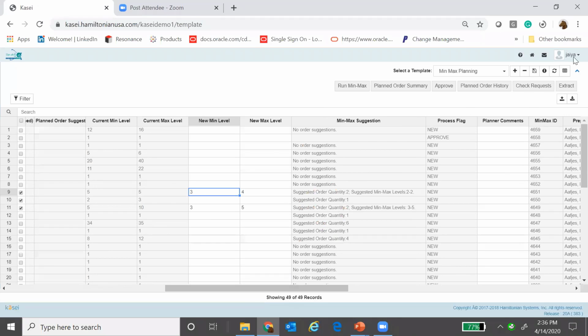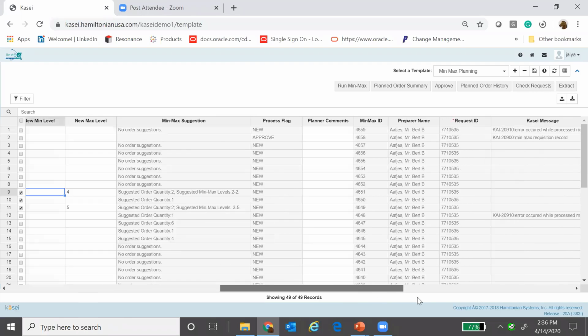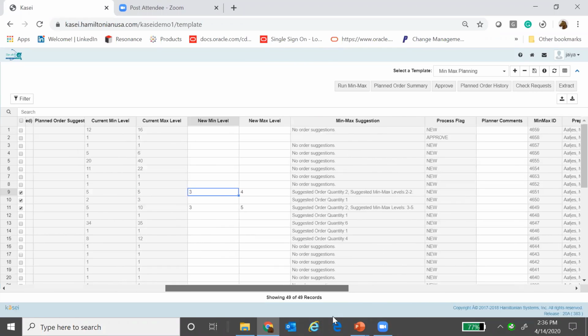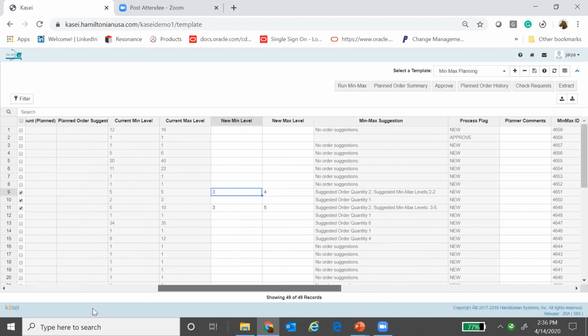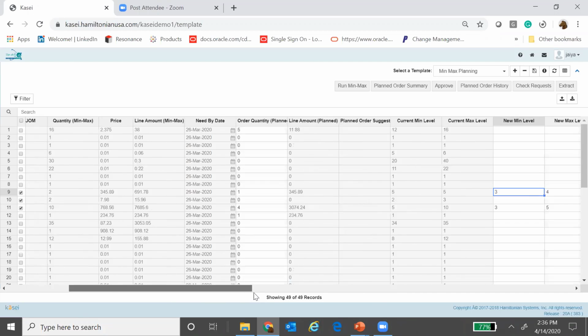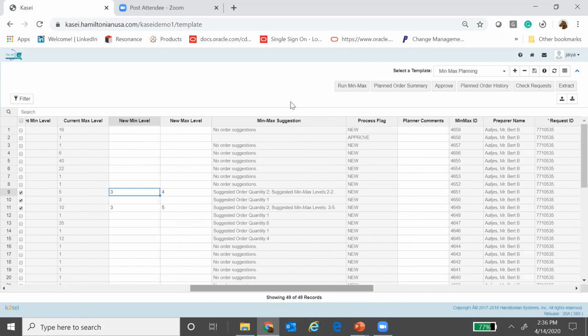Anyway, I'm going to stop here with this demo, because there are a lot of other features, but primarily for your sake today, this is the way it improves the current min-max programs, whatever you are using. And the most important thing is the min-max suggestions, which come in terms of safety stock and in terms of what you need to buy today.